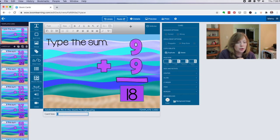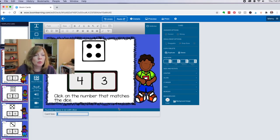Now what you need to do is open up PowerPoint. You could probably do this in Google Slides. But now you need to get yourself a PDF that you are going to upload to Teachers Pay Teachers. There is one more thing you might want to do before you leave Boom Learning, and that is within your deck. I'm in another deck at the moment.